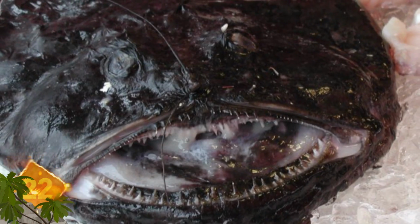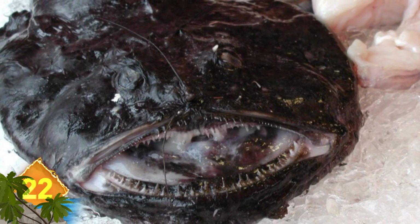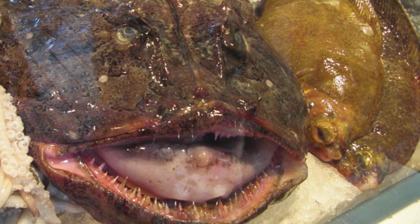Monkfish. Its huge head is filled with razor-sharp teeth, and its grotesque look and disturbing shape can only mean one thing, right? Yes, it's absolutely delicious. The monkfish is now considered a delicacy and is served in fine restaurants.